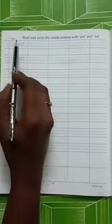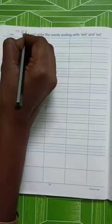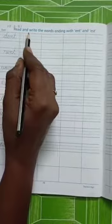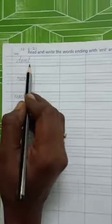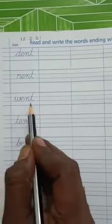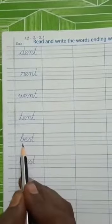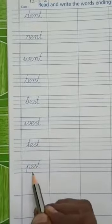Open page number 78. Write the date: 12/2/21. Read and write the words ending with ENT and EST. Dent, rent, went, tent, best, west, test, pest.